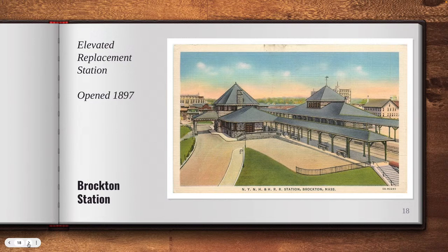Similar towns have changed stations because they've elevated the right-of-way. I believe Fall River, Massachusetts was one of those, and then a station in Attleboro, Massachusetts. They elevated the downtown right-of-way, and then, of course, they put stations up that were at the elevation of the track. So this is something you commonly see, especially in larger cities, where they want to elevate the track so people cross underneath the right-of-way versus having to be stopped by those trains.